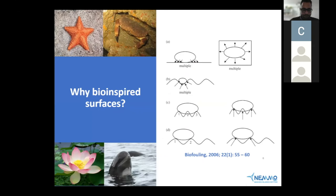A number of models have been proposed over the years to explain this attachment, and a popular mechanism shown on this slide used to explain the adhesion is attachment point theory. Here, the fouling organism experiences increased attachment where there are multiple attachment points and reduced attachment when the number of attachment points is decreased. This can often be related to microtexture, in the sense that highly complex topographies where the microtexture is smaller than that of the organism will not be favorable for attachment. On the other hand, where the microtexture is larger than the organism, settlement is reported to occur.